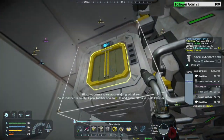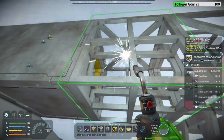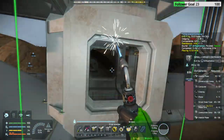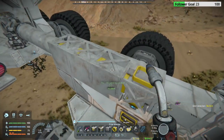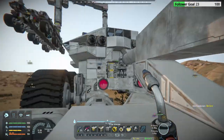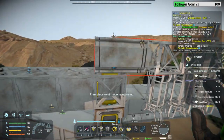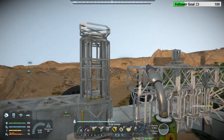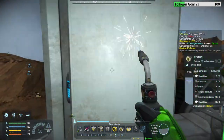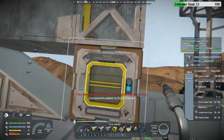That way I don't have to fly back to this trailer all the time. Now, hopefully, Build Planner is nice to me today and lets me draw from those containers through this one. But if it doesn't, it doesn't. So be it. I think I'm going to go ahead and start with a piston going this way. And we'll just extend that one all the way to begin with.